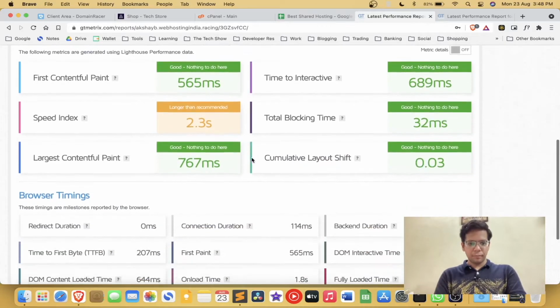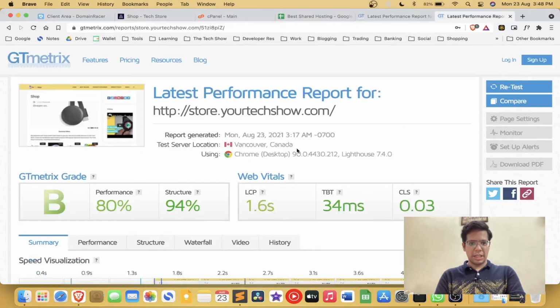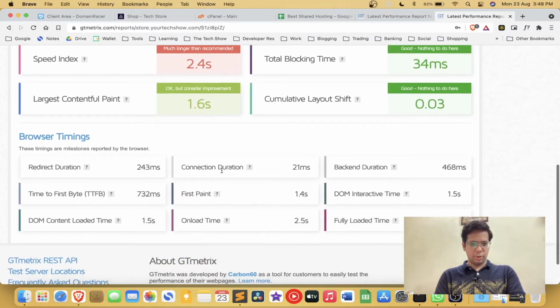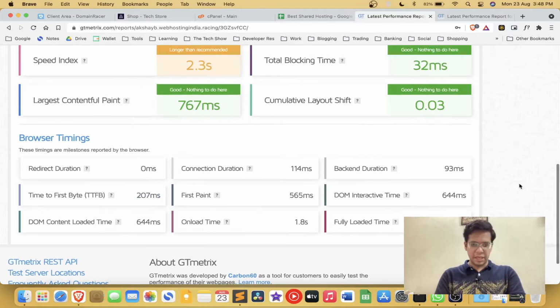You can see the time to first byte, which is the server response, here is 207 milliseconds, and on Namecheap, if you go to the performance tab and look at the time to first byte, it's 732 milliseconds. So it's not just about the price, it's about the speed.